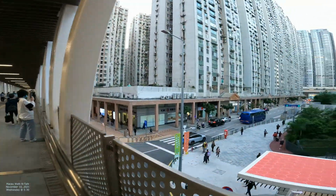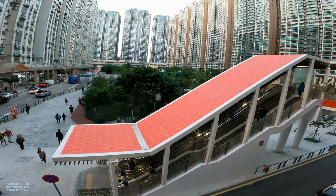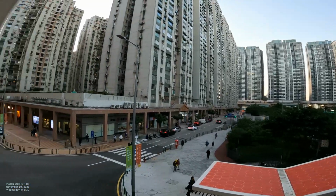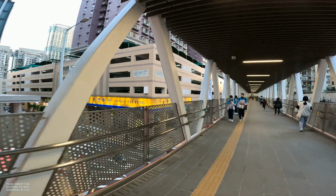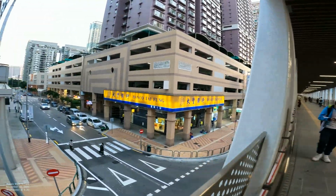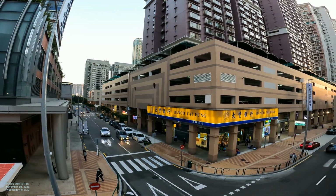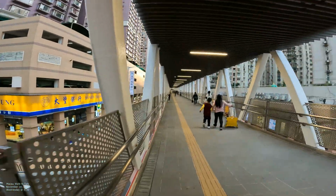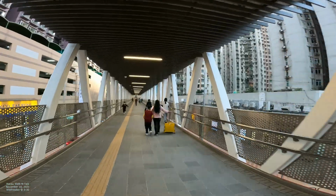Okay, let's take a look down here. Does look pretty cool though, doesn't it? Go over to this side. There we go. So there's a big bank. Down there's like Jollibee, different things like that too. Might be walking over in that direction soon.